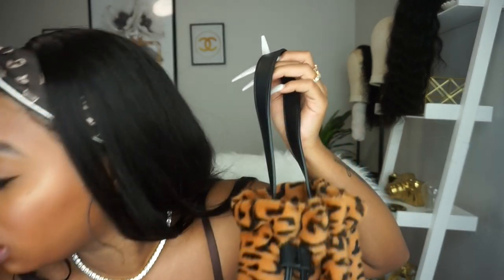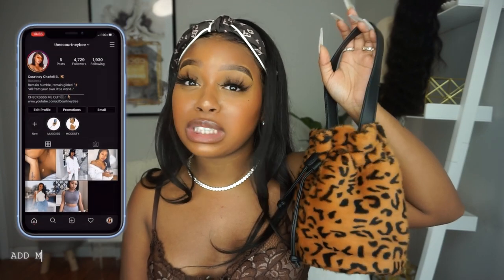This also did come with some straps. You wouldn't have it like a shoulder bag or like a side purse. I ain't doing sis like that. I'm gonna wear sis like a carry-on. What outfit did I even buy this for? I honestly forgot. I don't even know. I'm gonna find something to wear with this though.